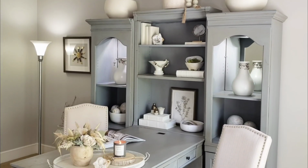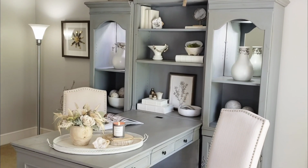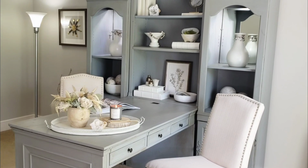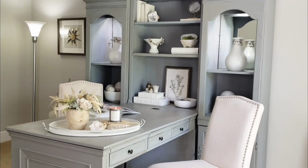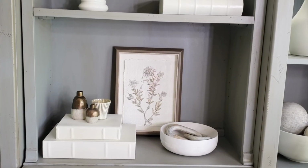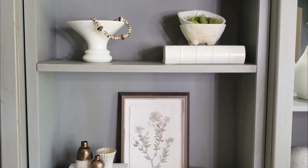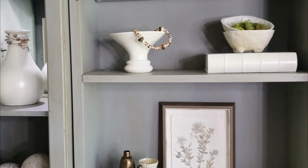Everyone, this is how the space turned out. I wanted this space to be light, bright, and airy with a little bit of rustic appeal. I brought in some metallics, some wood tones, as well as various shades of neutral tones.